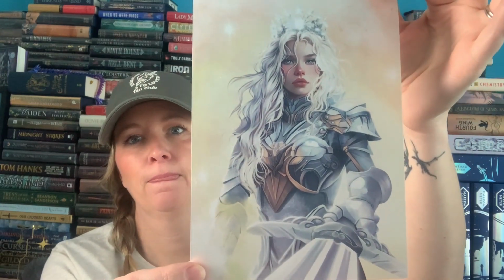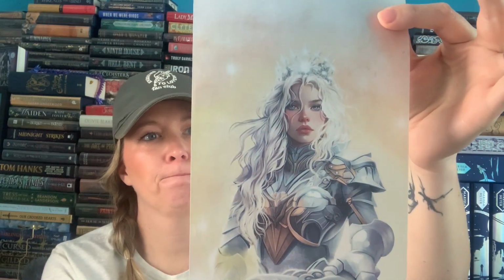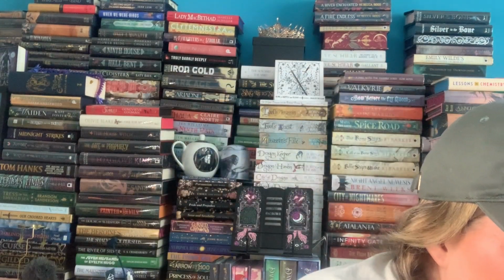All right, and then this one is of Elena. And she looks pretty awesome there. All right, so these are all the page overlays I have for that. I will put them in the book eventually. I have to figure out which. I might have gotten these for my paperbacks. I have to double check and see what they fit in.